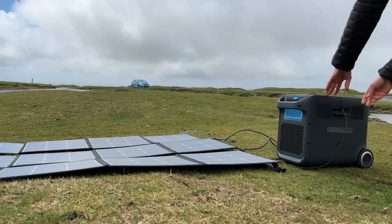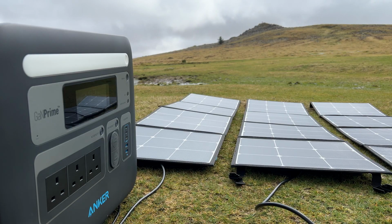These power stations are perfect for emergency power, camping or in your campervan, DIY, travel and festivals, and around the house and out and about to charge all your tech. And the Anker 767 can charge up to 1000 watts off solar panels alone when mains isn't available.